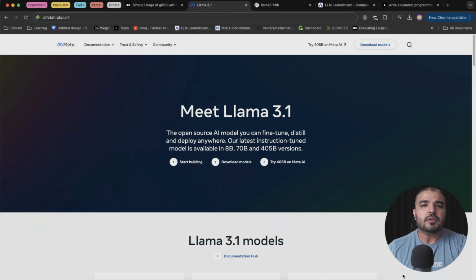What's up everybody, welcome back to another video within the Generative AI tool series, and in this video we'll be talking about Meta's newly released Llama 3.1 405 billion parameters. 405 freaking billion parameters, the biggest open source model up till now, probably the biggest model up till now, it's safe to say that.